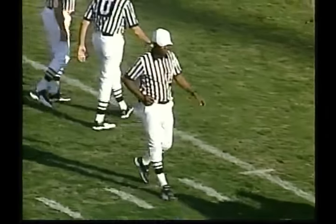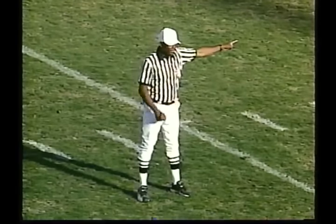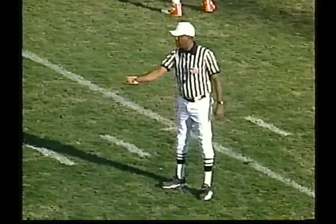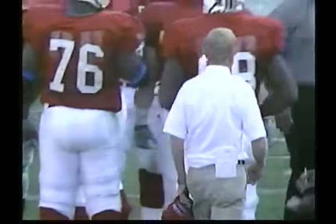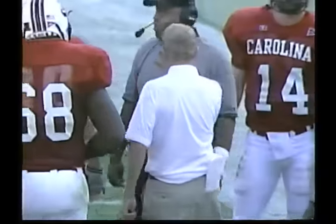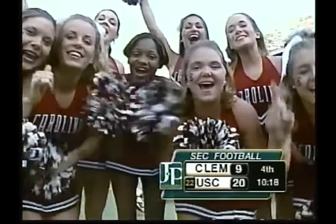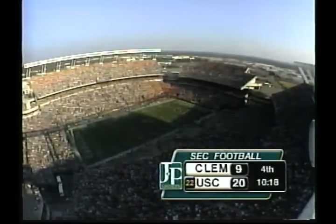So now Lou Holtz, Skip Holtz, well, let's listen to the call. On the return, we have a block in the back. That's a 10-yard penalty and first down. Poor field position hasn't been a big distraction for Carolina. They've had some long drives despite being backed up. Lou Holtz, not far away from the win, but still a ways to go.